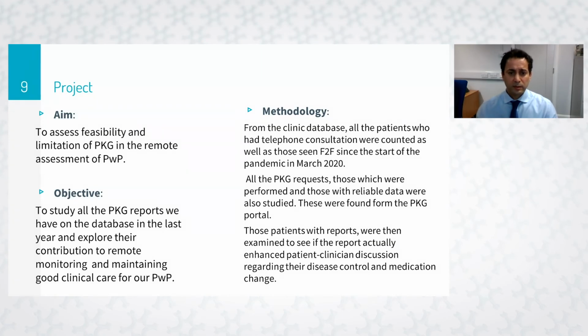So the project, the poster, looked at the feasibility and limitations of PKG in the remote assessment of patients with Parkinson's disease. The objective was to go through all the PKG reports that we have and to see whether they really had an impact on patients' monitoring and maintaining good clinical care of these patients. So how did we do that?